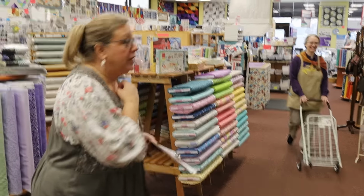Okay, talked about all that, talked about Wonderland, talked about cross stitch. Let's go over and look at Handy Quilter rulers. We got some really new Handy Quilter rulers in that are very cool. So let me see if we can find them.